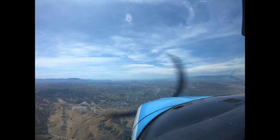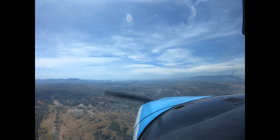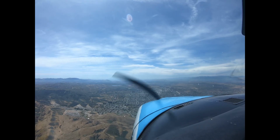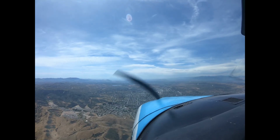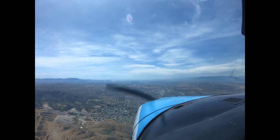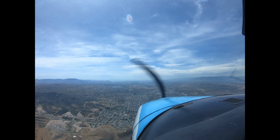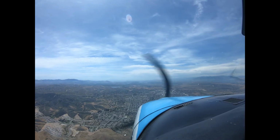Cessna 8, Delta Hotel, turn left heading 110, join the localizer. Left 110, join the localizer, Delta Hotel. Flex 416, you're 4 miles from Buddy, and I'm showing you joining on the localizer. Cleared Iowa Zulu, RNAV 8 approach. Cleared Iowa Zulu, 8 approach, flex 416.